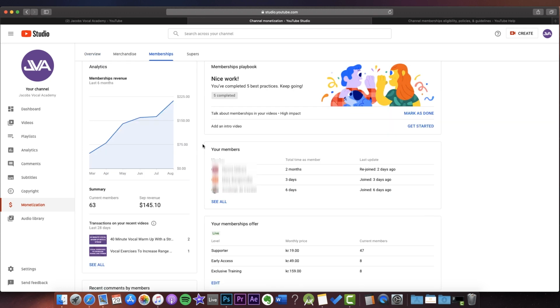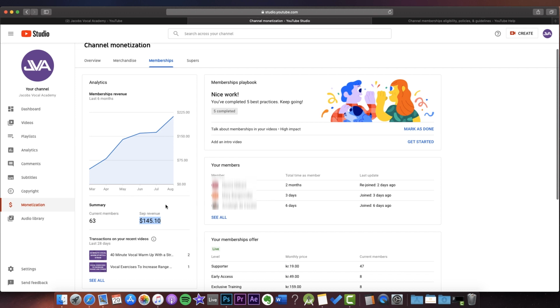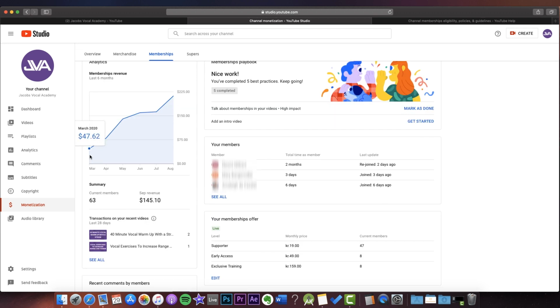So this is my membership tab where I set up my memberships on my YouTube channel, and I can also get an overview of who's a member and how much money I make from it. As you guys can see, I currently have 63 members, and from that I made $145 so far in this month. This graph right here shows me exactly how much money I made from memberships each month. And as you guys can see, it has a nice uptrend. It has actually been growing every single month since I got it, which I'm really, really happy about. So I'm excited to see how much money I can make from it in the future.